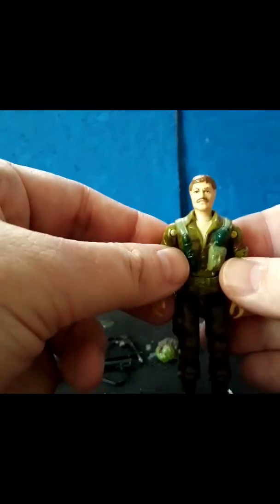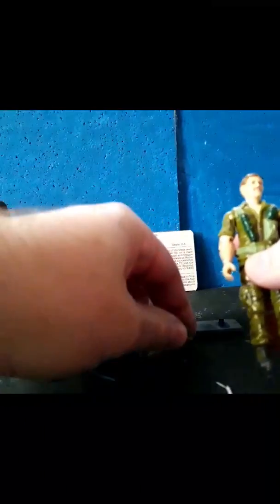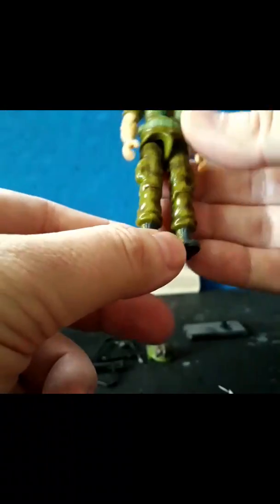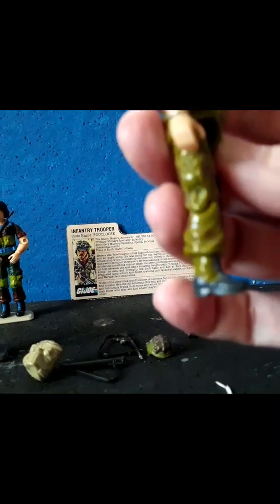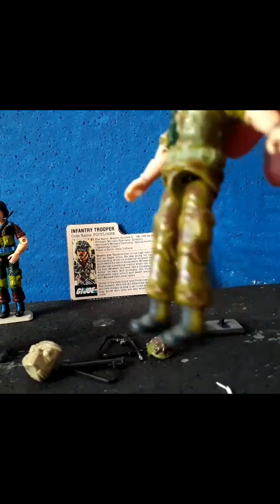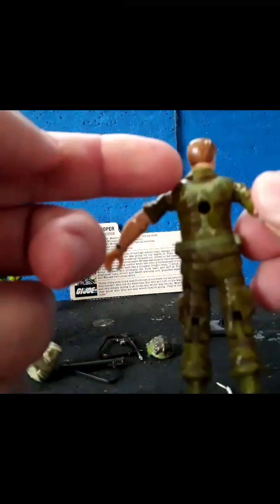Now later down the road in '86 with Special Missions Brazil, Footloose's head and helmet were used again as the character Claymore. Taking a look at his uniform, complete camo. He's wearing these jungle boots, which were made popular in the Vietnam conflict. His camouflage pants are bloused in the boots. He has nice bellowed pockets on the sides. He is wearing his web belt with pouches added to it and a load-bearing Y harness.